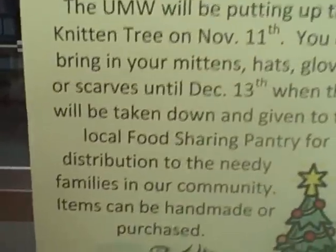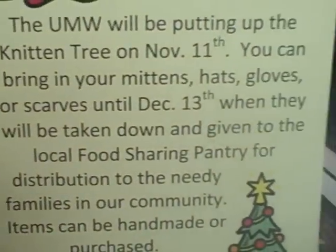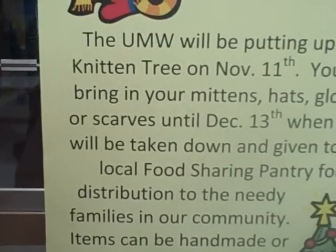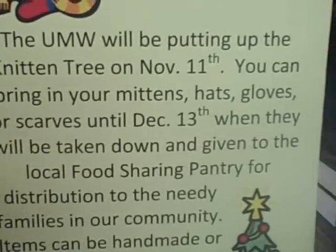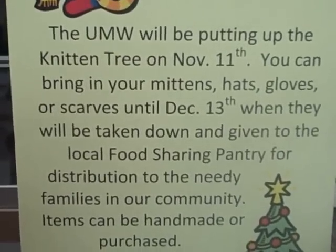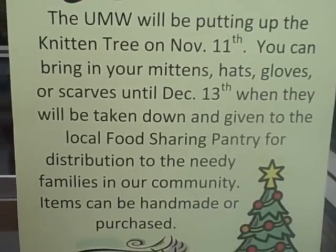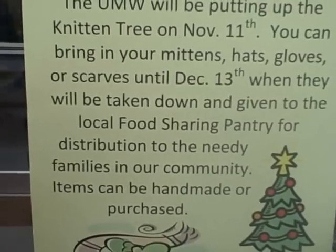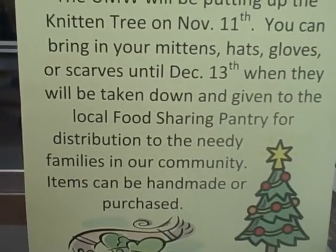Also, I want to show you the note. So it says the tree, they put up the knitting tree, mitten tree I think they mean. It says you can bring in your mittens, hats, gloves, or scarves until December 13th when they will be taken down and given to the local food sharing pantry for distribution to the needy families in our community. Items can be purchased or handmade.